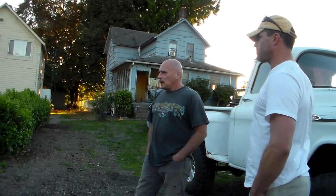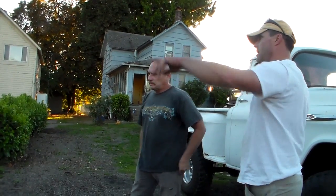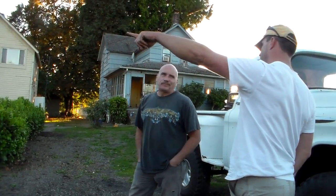So you think the running gear's all good to go on this one then? Yeah. Just needs to be buttoned up. Just needs to be put back together. Just because the rats built nests up the top. It was just a perfect looking cab and everything, but just rotted out in all the worst spots. And so I just yarded it.